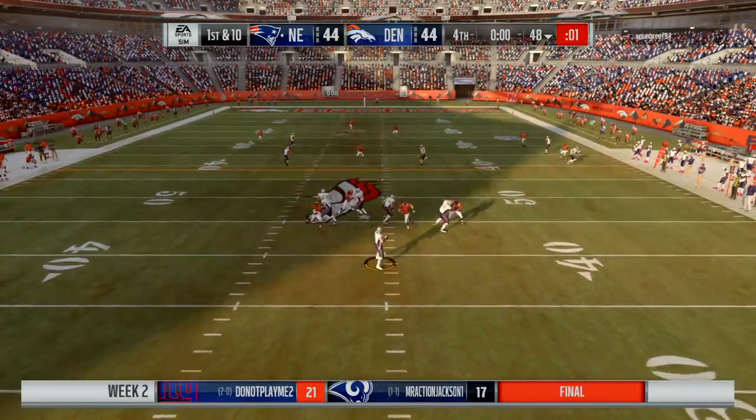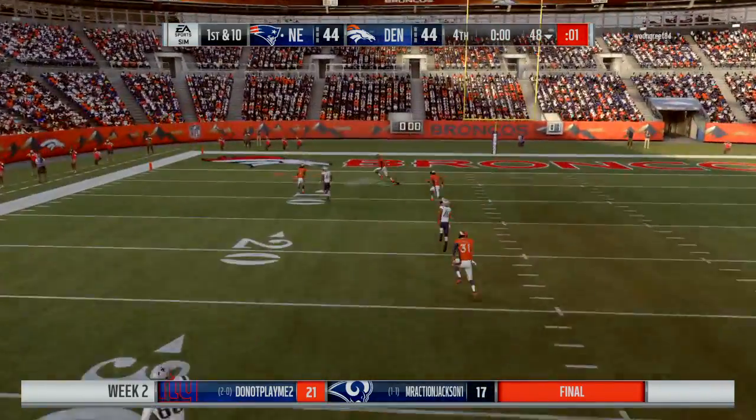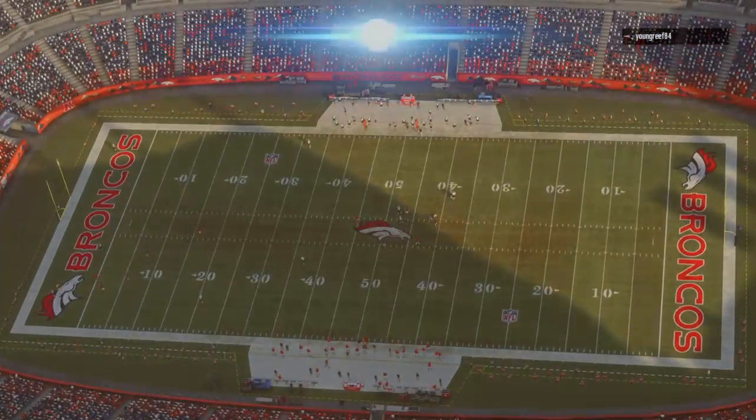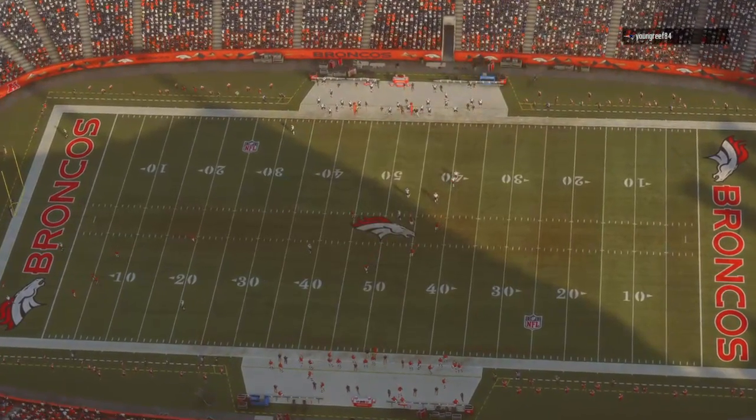Now Stafford. He's going to air one out. And this is going to be intercepted. Good positioning, and it's picked off.